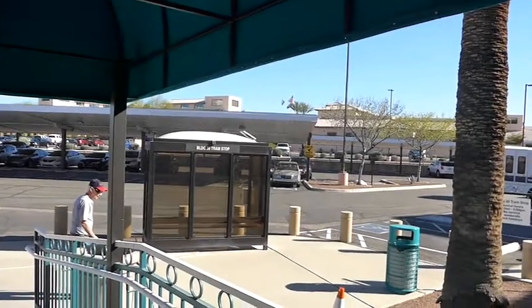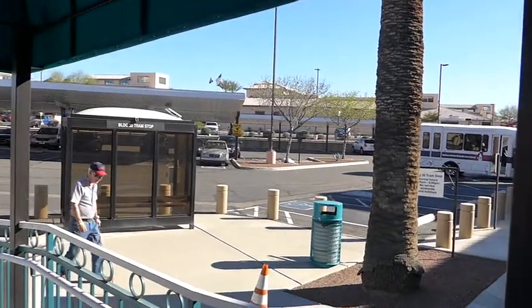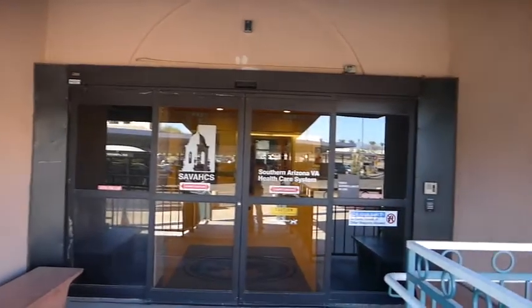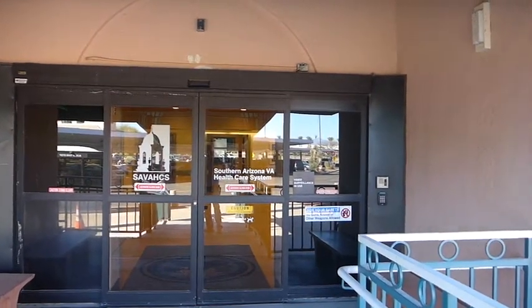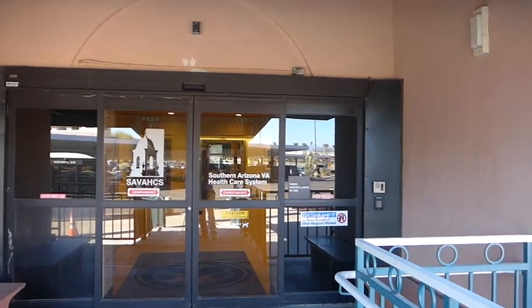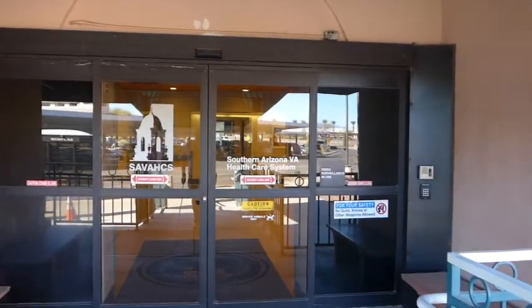This is the main parking lot out front here, and this is the main entrance door to building 30, where my room is right here. Let's go inside and go down to my room now.